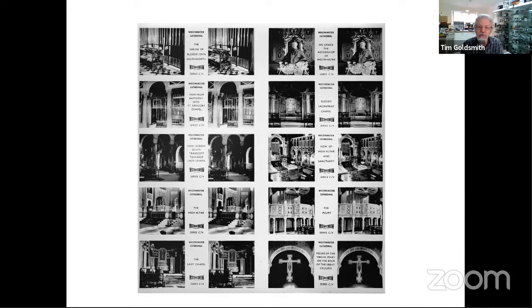Now, this is a super rarity. This is probably the rarest thing in my collection. This is an uncut set of Vistascreen prints, which I found on eBay many, many years ago. How it survives, I've got no idea.